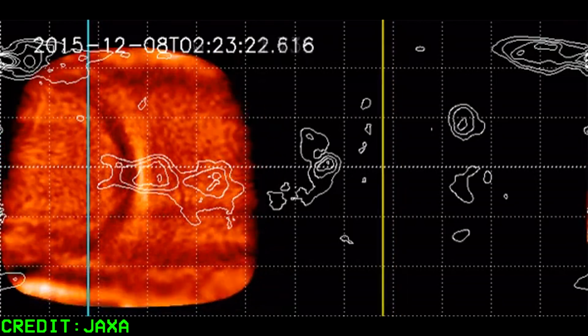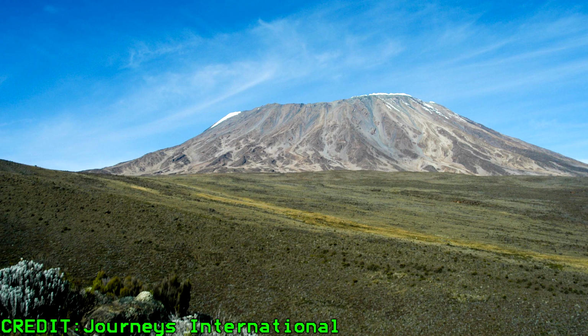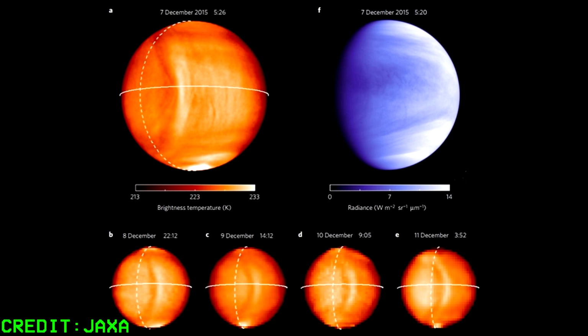It appears as a big, bow-shaped feature that stretches across 6,000 miles. This is thought to occur over the Aphrodite Terra, a highland region the size of Africa that rises up to 3 miles above the surface. For reference, Mount Kilimanjaro is about 3 miles high, and it is also in Africa, so imagine that, but the size of the entire continent. It is thought that the wind flowing over this gets pushed upwards, resulting in a gravity wave that is warmer than the air around it, making it visible in infrared.